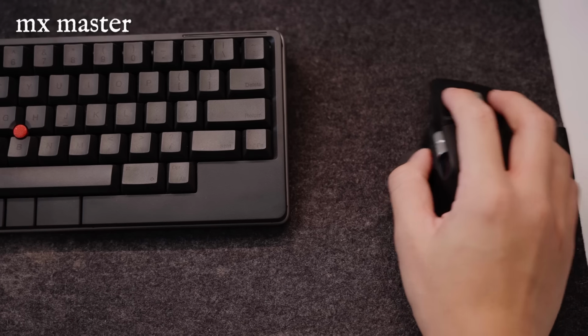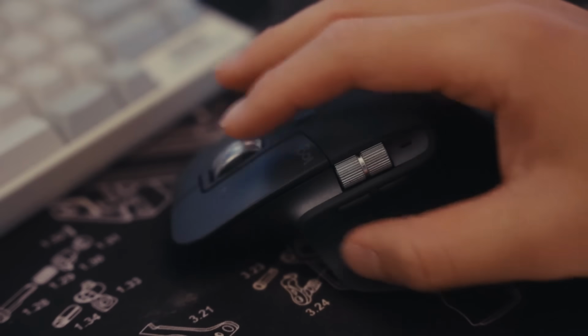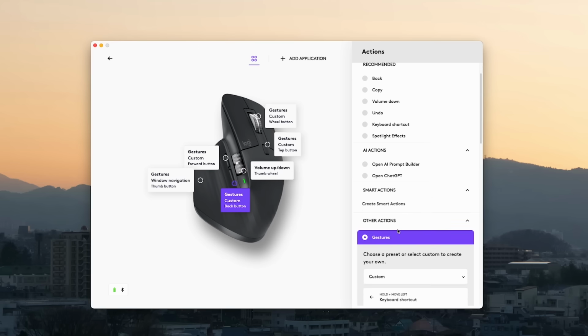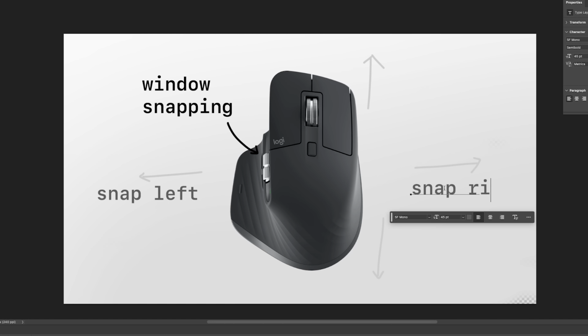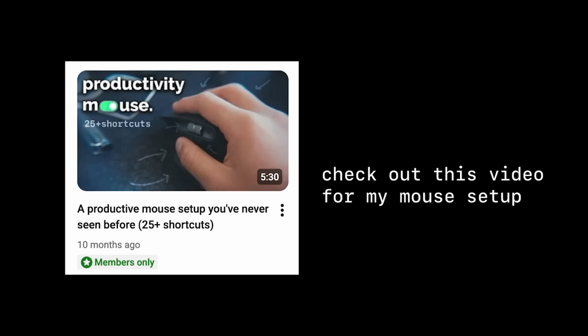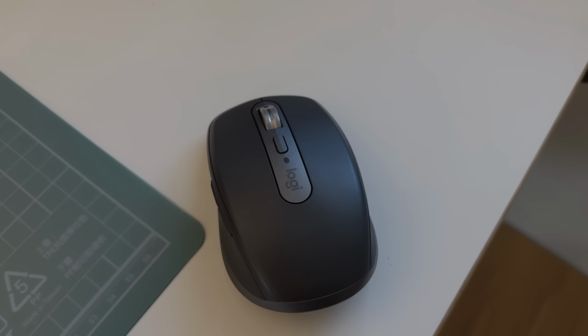But as for the mouse that I use, I have the Logitech MX Master. This might seem like any other mouse, but there's a way to set up over 25 keyboard shortcuts just through the few buttons that it has. So you can hold down on a button, you can swipe left and right, and those can be different actions. Sometimes when I'm traveling, I really miss having this mouse, especially with things like editing where a mouse is kind of essential. So I also got the smaller version of this mouse that I travel with.